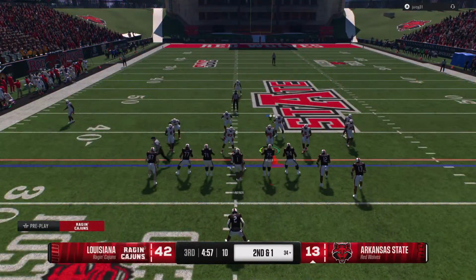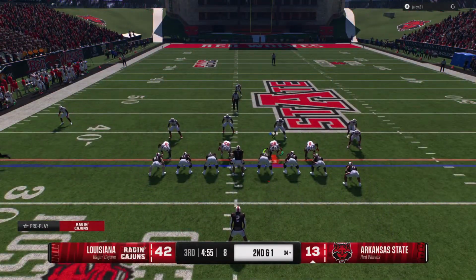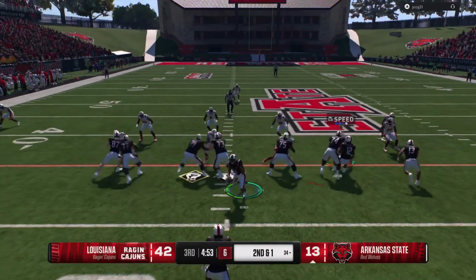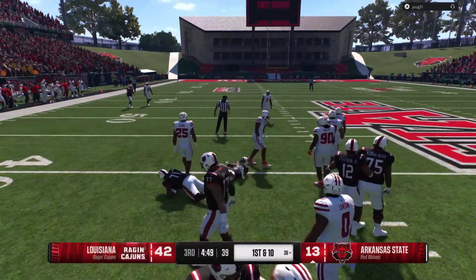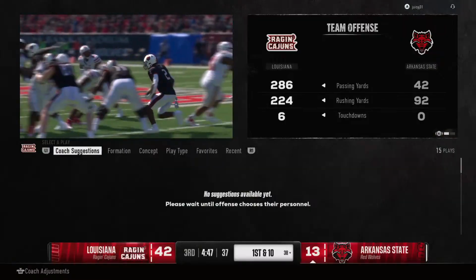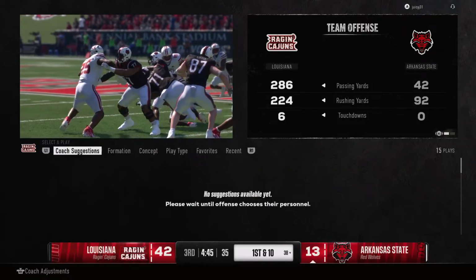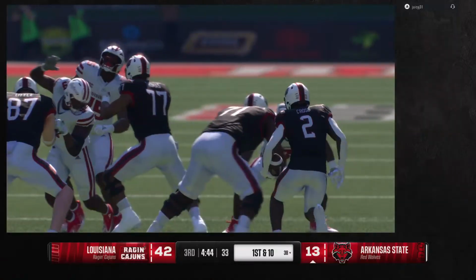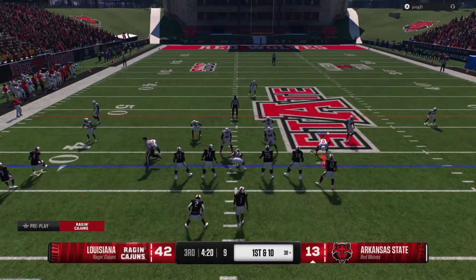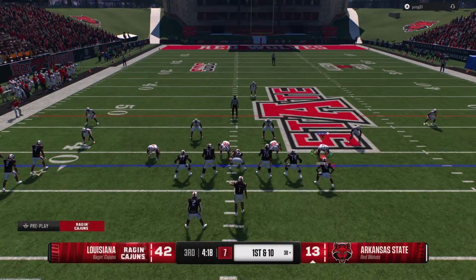9-yard pickup on first down, and now they can take a shot on second and short. Here's the handoff. Breaks the tackle. This is a guy that can find you the hidden yardage. That play, he just pushes the pile to get that first down. It's 1st and 10 from the 38-yard line.